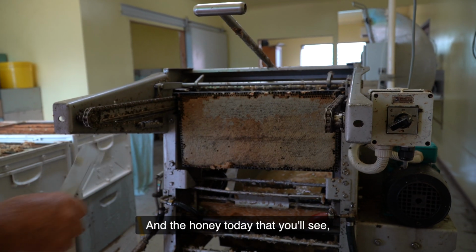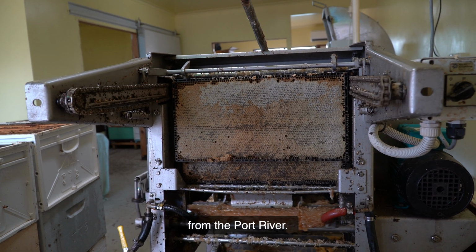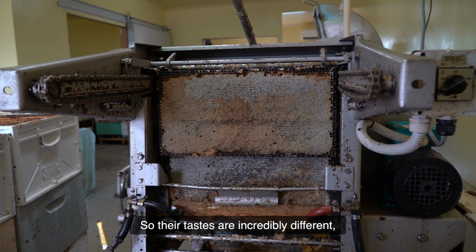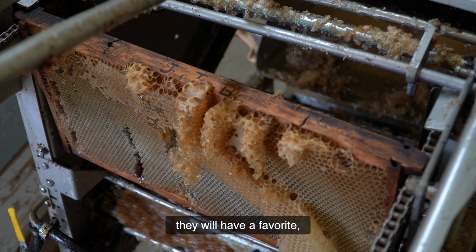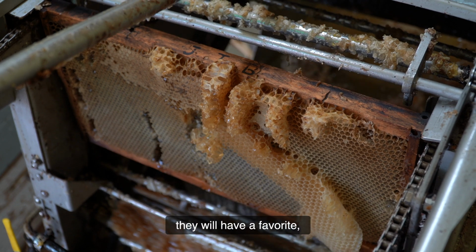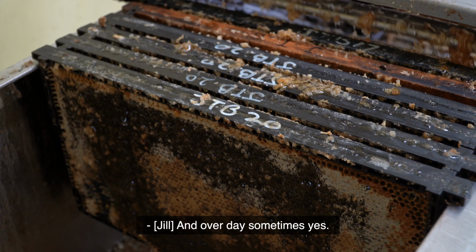And the honey today that you'll see getting extracted is from the mangroves from the Port River. So their tastes are incredibly different from the river to the sea. The people at the farmers market, they will have a favourite, but then they'll say, oh, what's new? And they can taste what you've got on offer? Sometimes, yes. Yes, they can.